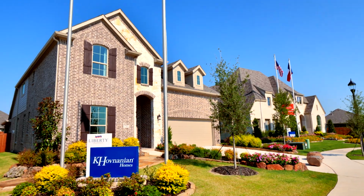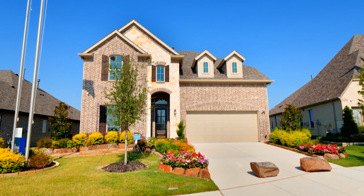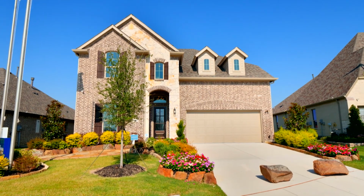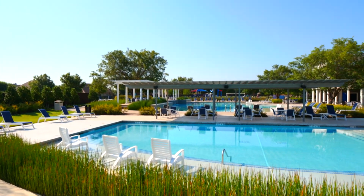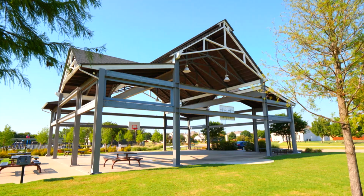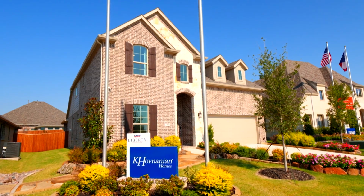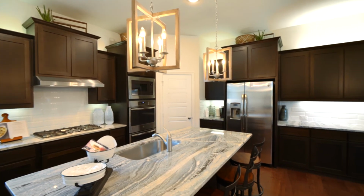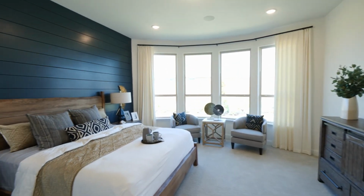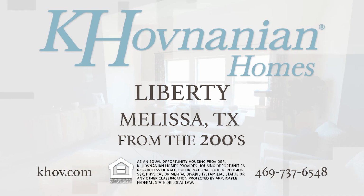Welcome to K. Hovnanian Homes at Liberty in Melissa, Texas. A stunning master plan community, Liberty offers convenient access to major highways 121, 380, and 75, while also providing incredible on-site amenities such as a pool, sport courts, playground, and elementary school. At K. Hovnanian, we know that your home is the foundation of your family's lifestyle, and our floor plans and stunning designs reflect just that, with our smart home technology and extra suite floor plans available for your unique family. Visit us today.